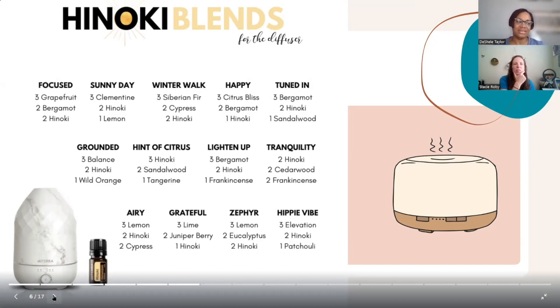Right, we know that the height of the summer wave is coming to a close in just about another week or so. So if you're needing a little sunshine in your life, in your home, you can try a diffuser blend of 3 drops of clementine, 2 hinoki, and 1 lemon. So we're excited to have you guys take advantage of this, learn about it.